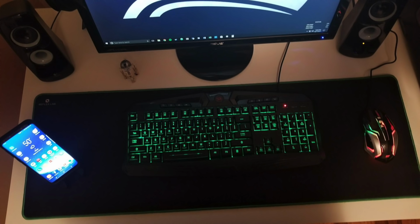As for the peripherals, his keyboard is the Red Dragon S101 gaming keyboard with one of those generic gaming mice from Amazon. It's called the PC Mac Linux gaming mouse, on a Reflex Lab extended gaming mousepad with a Logitech Z323 speaker setup here.